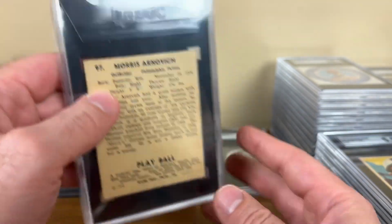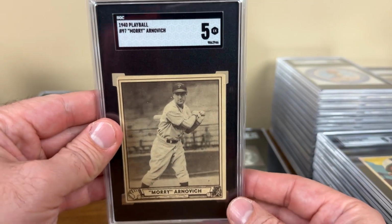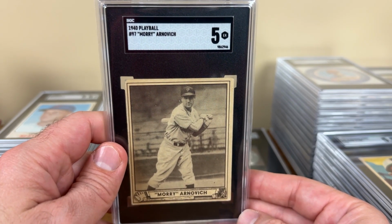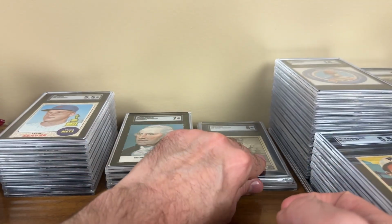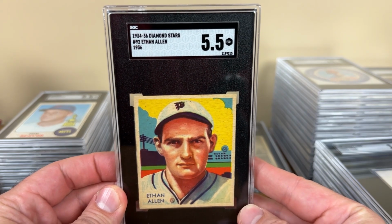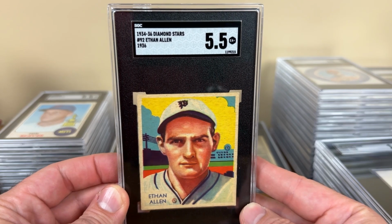Yeah, I had a couple where the cases were just damaged beyond belief. Sometimes if there's just slight scratches, you can clean them a little bit and they look presentable enough to keep, but sometimes they are beyond repair. And then for the Diamond Stars set, it's Ethan Allen from 1936 in a 5.5.